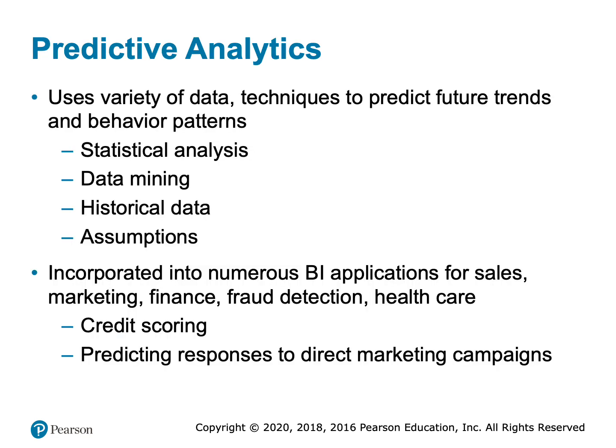Predictive analytics uses a variety of data and techniques to predict future trends and behavior patterns. Predictive analytics software does not so much predict as it does estimate a probability that, based on historical data, a certain event will happen. This works quite well when there are very large data sets, the behavior is repetitive and consistent over time, and there are no changes in the environment. These techniques work well in machines with well-defined parts that can be monitored. They do not work well in dynamic environments such as the stock market, where the exogenous factors in the environment are constantly changing. In short, predictive analytics uses statistical analysis, data mining, historical data, and also assumptions.